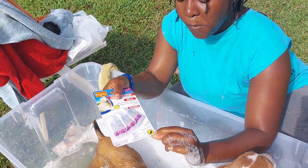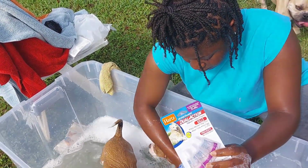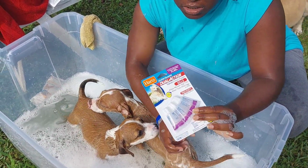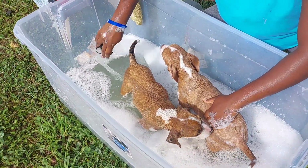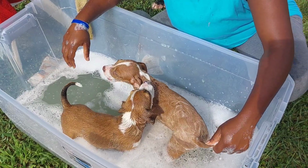It kills all types of fleas, ticks, deer ticks, and flea eggs. That's the most important thing, the flea eggs. And it lasts a month. Also, 3 in a pack for $5. Can't beat it. Okay, we may need a water hose though. All right, we're going to spray them off, and then we're going to get to the beagles.